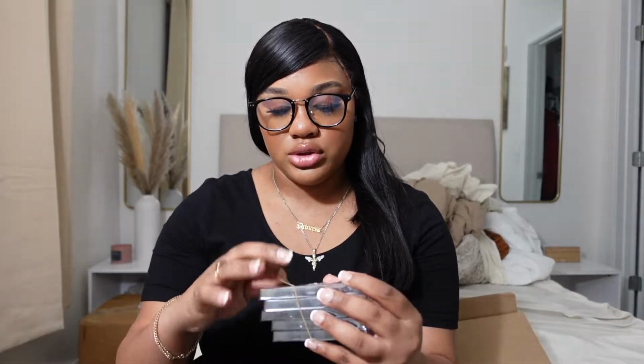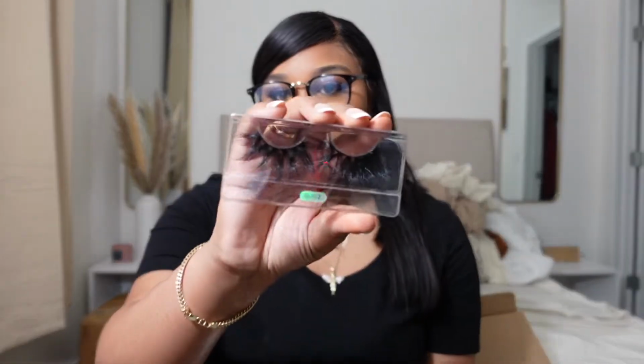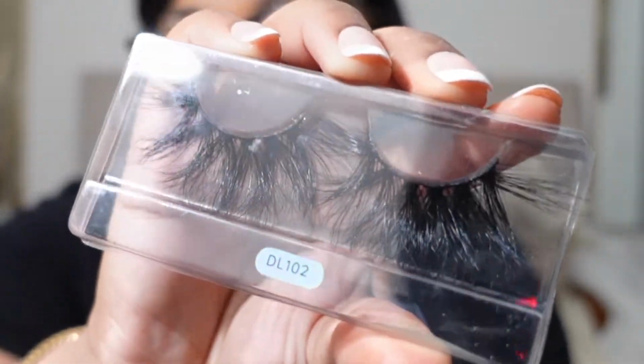Okay, and you guys don't mind my nails. I was practicing my makeup and doing my hair. Our next style is DL102. And again, we have about 6 different styles.